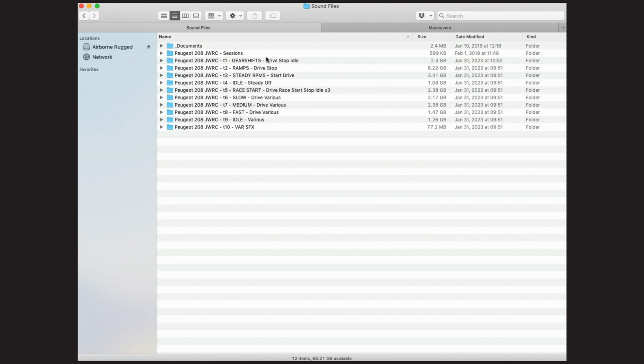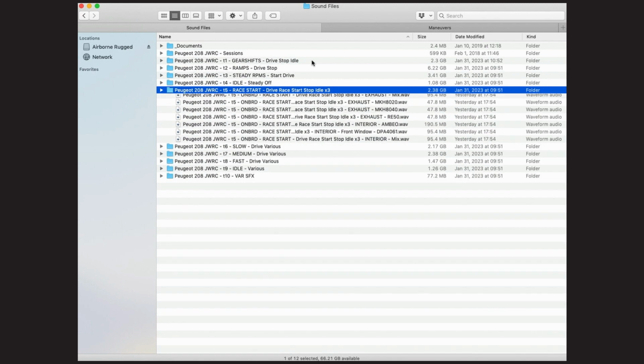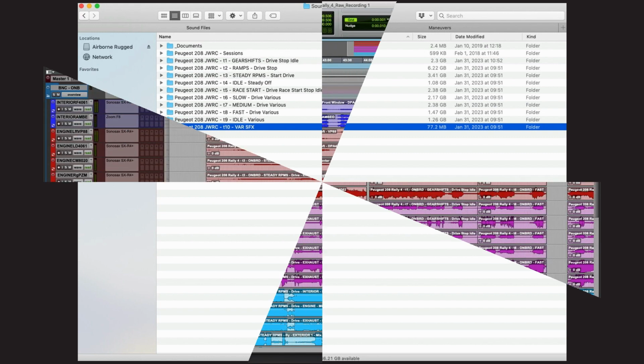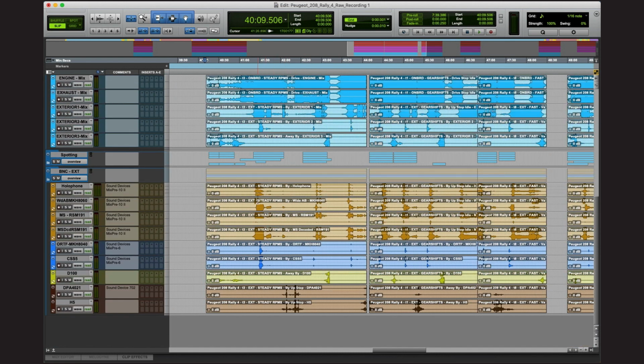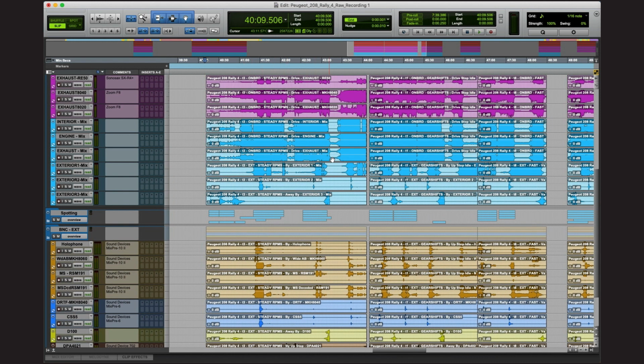Well, our full collections include multiple detailed tracks of recordings from onboard the vehicle, as well as multiple exterior trackside perspectives. The complete collection is there for people who want elaborate options and sounds from every possible perspective. Here's a session of our Peugeot 208 rally car. You can see that it features multiple tracks from the interior, engine, and exhaust, as well as 4 exterior perspectives. It also includes custom mixes, here in blue.